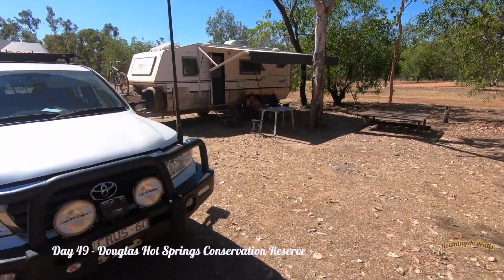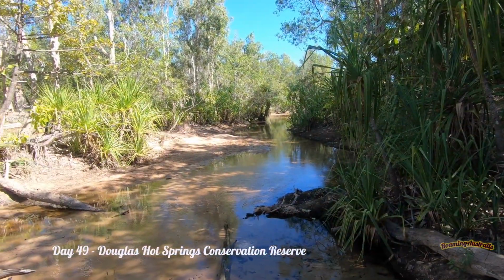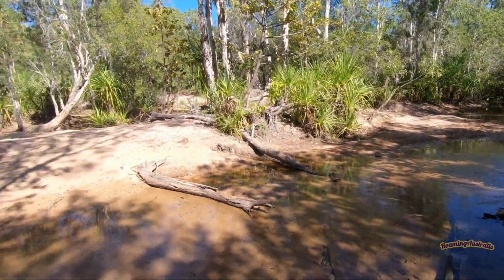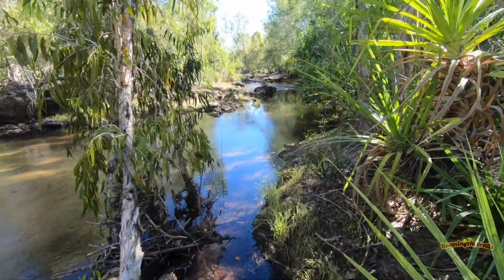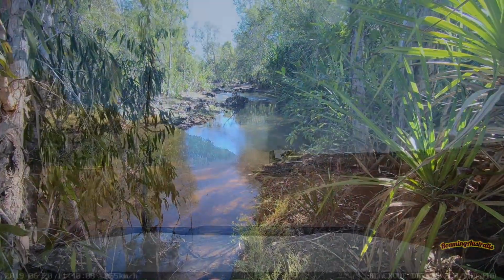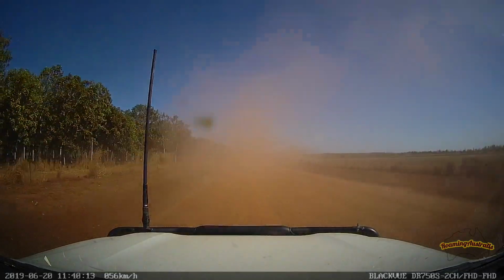Quite cosy, we've got plenty of sun for our solar and plenty of shade coming off our awning, and it's quite picturesque. The mist is throwing on. You can't see through it.